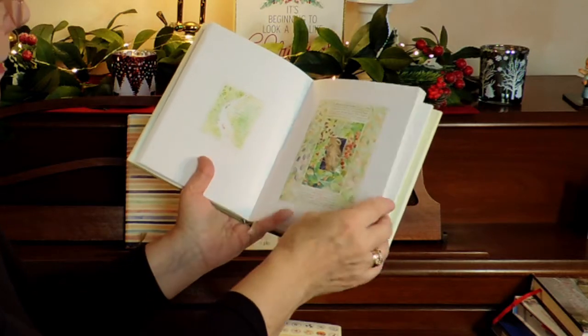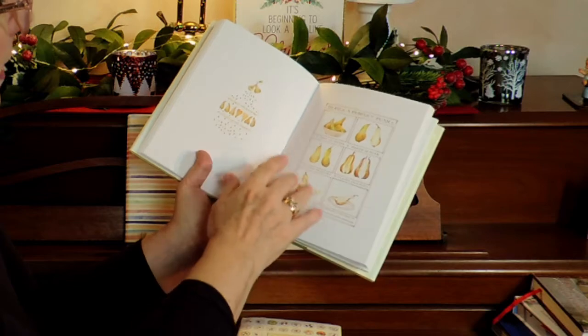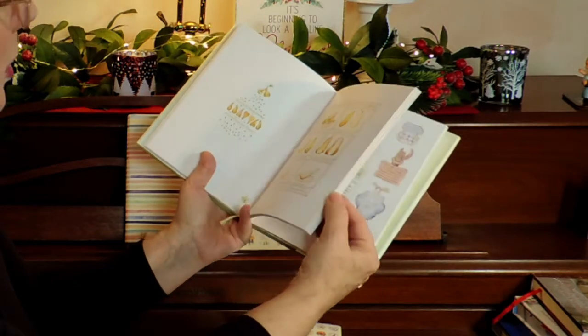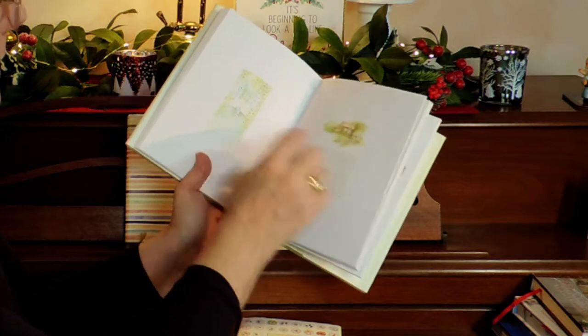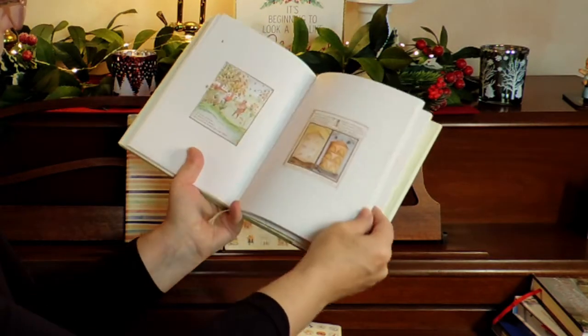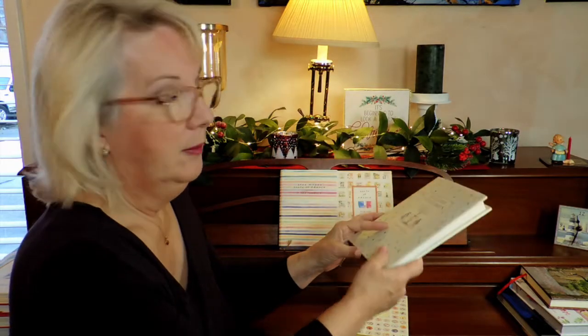And again, more garden theme. How to pick a perfect pear. Beautiful little illustrations like this. So her books are still in print, I believe, and I really recommend them because they're so pretty.